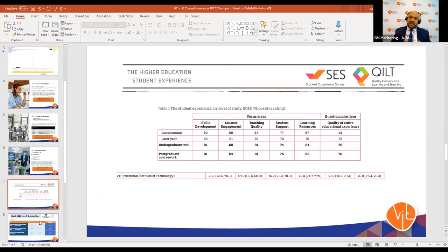What they do is they capture students' experience right from the day they commence. And guess what? Not only the day they graduate, they also check how and when they engage in the industry. So the entire journey, from the day they commence the course until they engage in the industry, the entire educational experience, this QILT body takes the survey from international students and publishes it publicly.